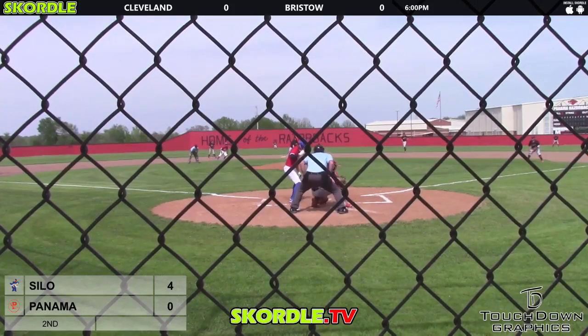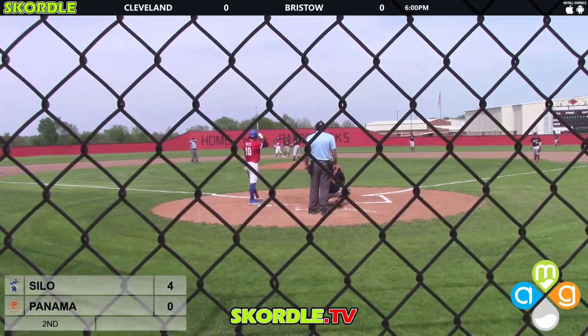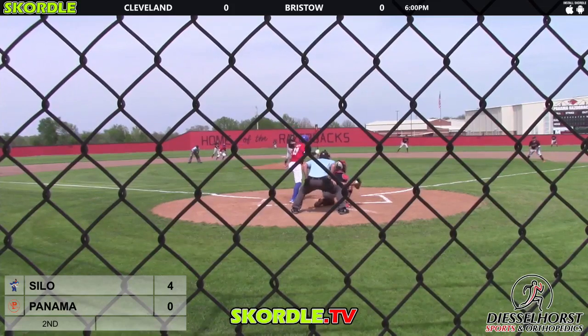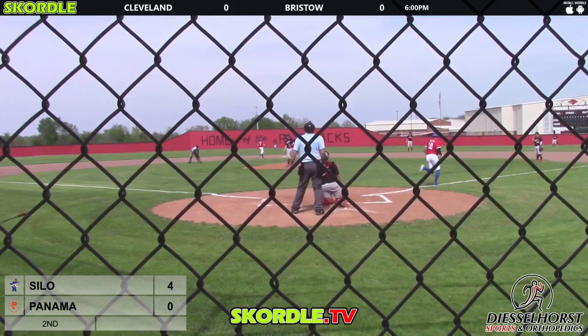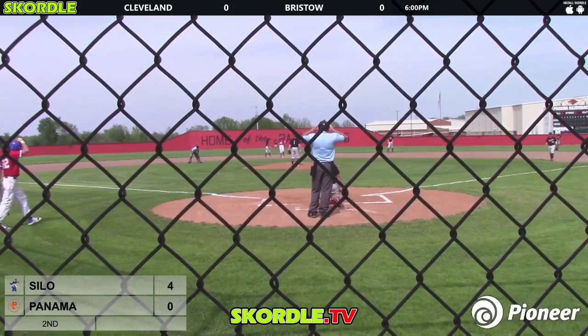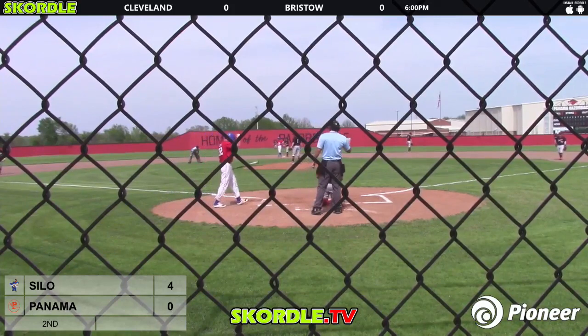Pitch home is low. Count goes 3-1. Check the runner. Pitch home by Williams, and it's outside, ball 4. Proctor walks. Chase Corbin steps to the plate now.